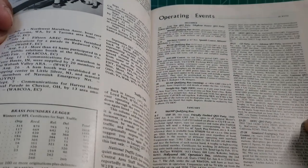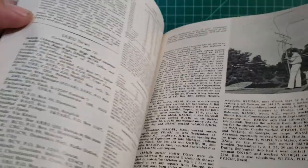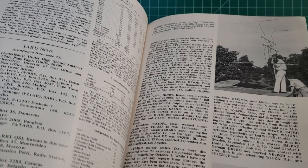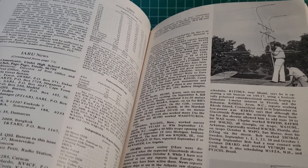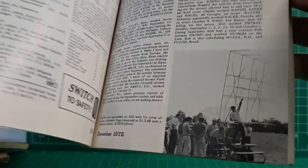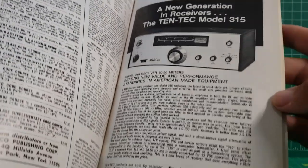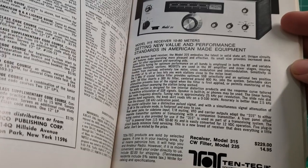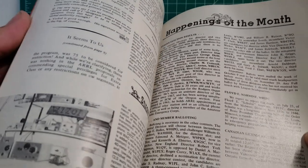Gives you a little calendar here of operating events. Some guys doing some contesting. Tentec advertisement. Looks like it was $229 back then. 10 through 80 meters. Here are some happenings of the month.